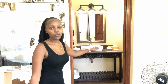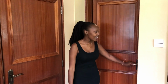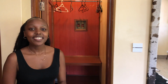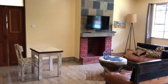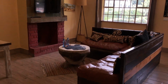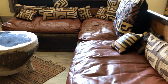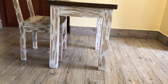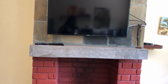And then of course there's a bathroom. There's no big difference to the others, but I'm going to show you how it looks. Do you remember my favorite place? So yeah, they also have one. Beautiful.